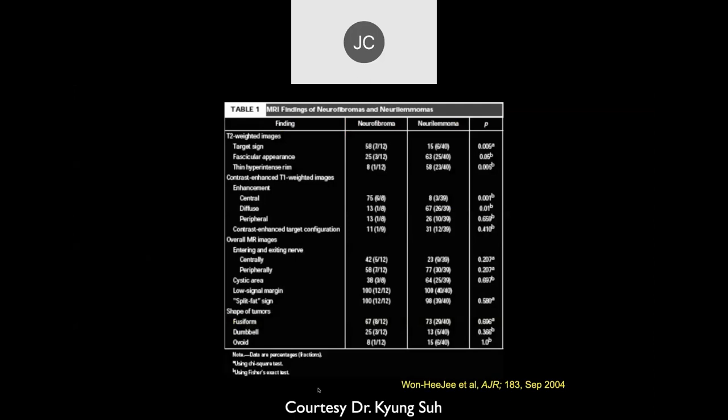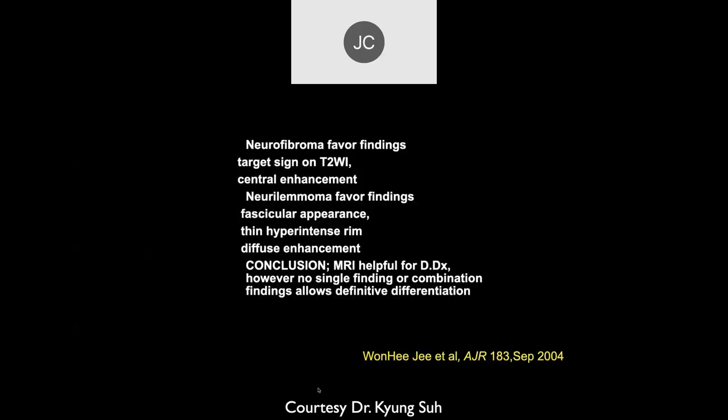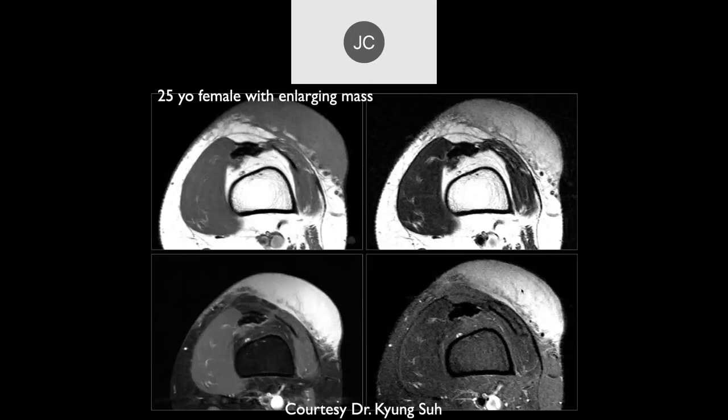Most of the stuff I did was on the legs. So people looked at these. Most of these benign nerve tumors have a target sign, which means that on typically the T2 or PD fat-sat images, the periphery is brighter and there's a smudgy appearance to the central part that's a little lower in signal intensity. That's called the target sign, and it's common in these benign peripheral nerve tumors.